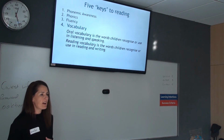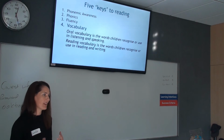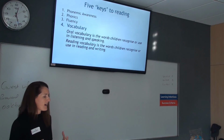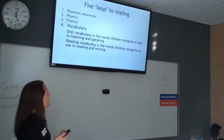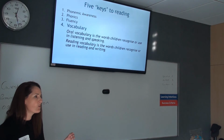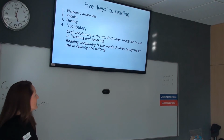Fourth one is vocabulary, and obviously it's not enough to just be able to work out what the word is and say it. You need to know what it means, otherwise you're not reading. And so that comes back to those two key elements: when children have that store of word meanings and vocabulary. And vocabulary can more broadly mean semantics, idiom. So it's not just individual word meanings, it's understanding the broader sense of what they're reading.